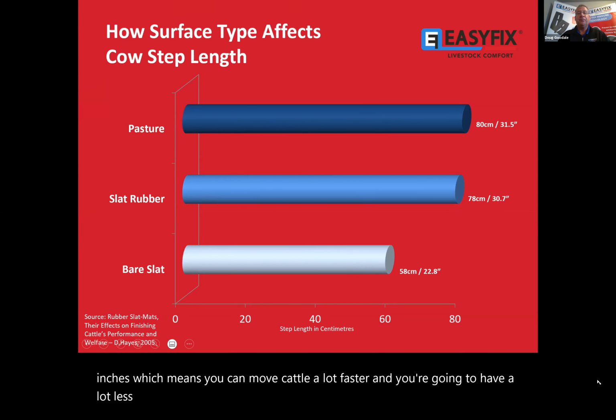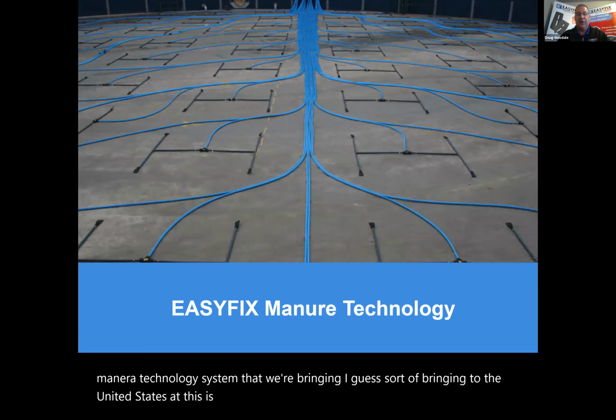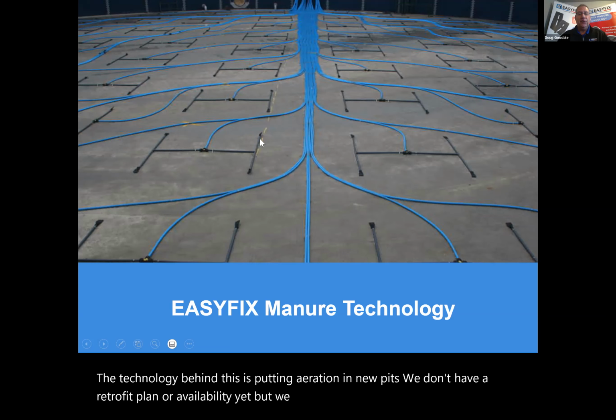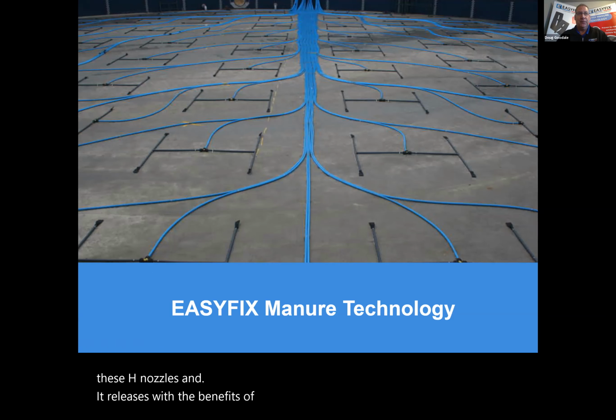Now, one of the things that I'm really excited about talking about is some new manure technology system that we're bringing to the United States. This has been in existence in Europe in their smaller, shallower pits for about 15 years. The technology behind this is putting aeration in new pits. We don't have a retrofit plan or availability yet, but we pump compressed air into each of these H nozzles, and it releases with the benefits of being higher nutrients, less agitation, if not zero agitation, decreased ammonia, and decreased methane.